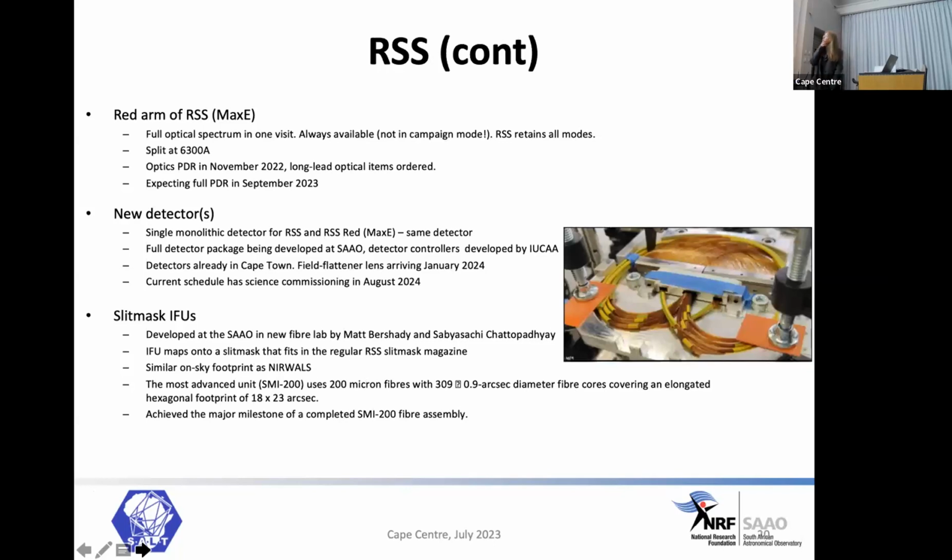More for RSS. So we're building, I'm sure you've heard of Maxi, or some people have. We're building a red arm at RSS. Why? Currently, the instrument can only look at one part of the spectrum. We want to do the full optical spectrum in one go at a decent resolution, so that when you're identifying objects, you don't have to do it in two goes. You don't have to go to the red part and then the blue part. This is a limitation of the spectrograph we currently have. So we build in a second arm so that we do both the blue and the red at the same time. That gives us the full picture of what we're looking at.